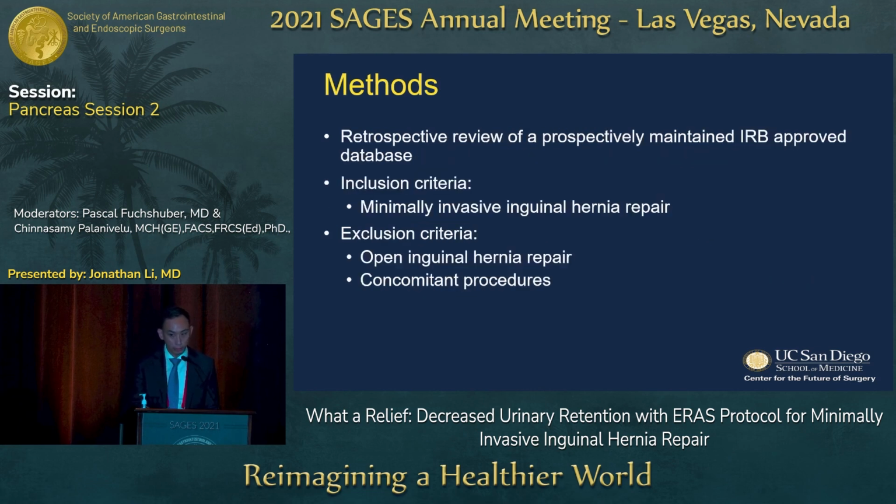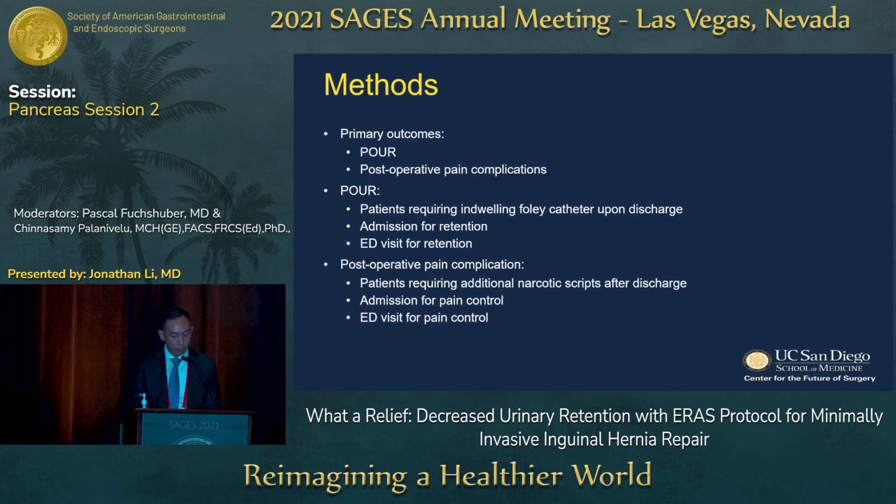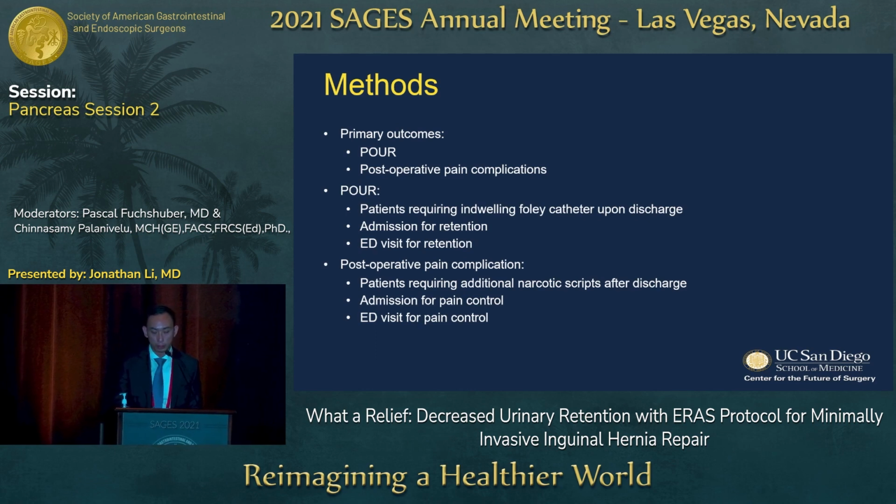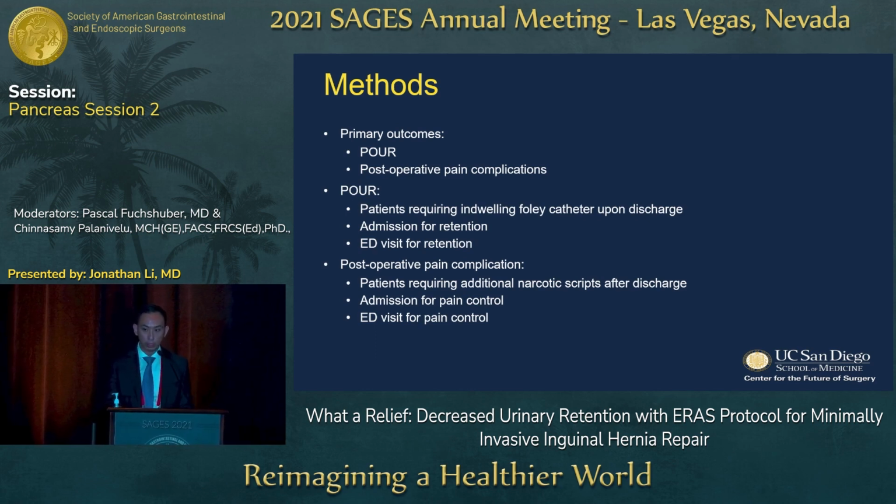We performed a retrospective review of a prospectively maintained database looking for minimally invasive hernia repairs. Our primary outcomes included POR and uncontrolled postoperative pain. We define POR as patients who either required an indwelling Foley catheter upon discharge, who returned to the emergency department for treatment of urinary retention, or who were admitted post-op for retention. Uncontrolled postoperative pain was defined similarly, and it was patients who were either admitted for pain control, came back to the ED for pain control, or required additional narcotic scripts after discharge.